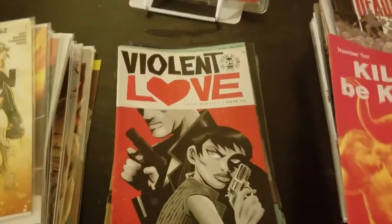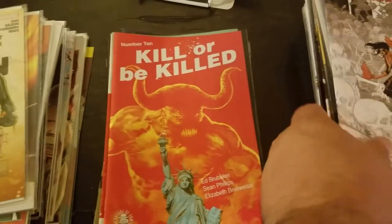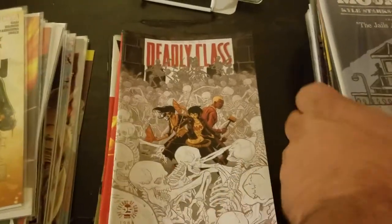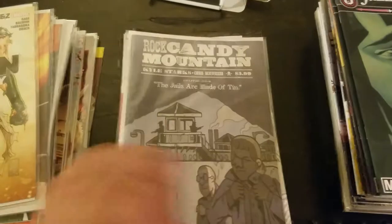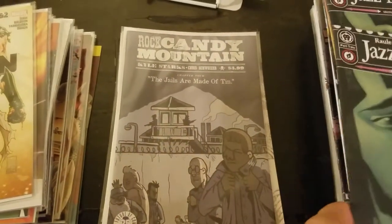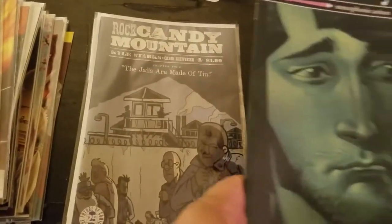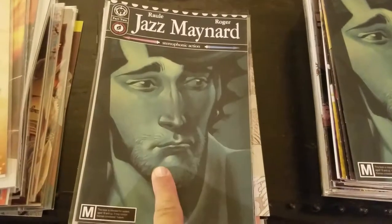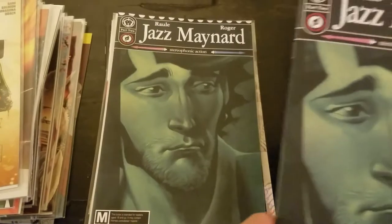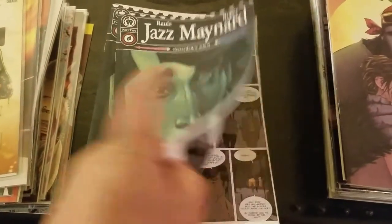Violent Love, number 6, I think that's 6. Kill or Be Killed, also up on that run. Deadly Class, full run of that. This is a fun book. Rock Candy Mountain. You should see that one. They go to jail and the guy breaks out. Awesome series that I've been reading. I just like it. I like the tone. I like the art inside. So much so, double down.